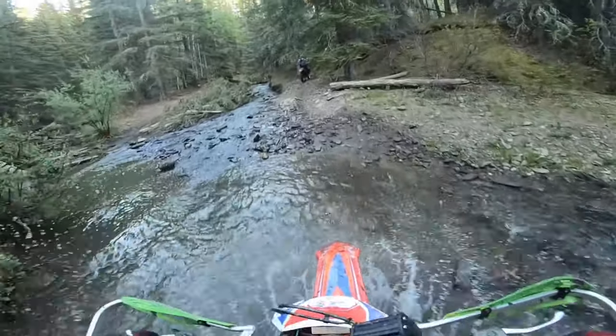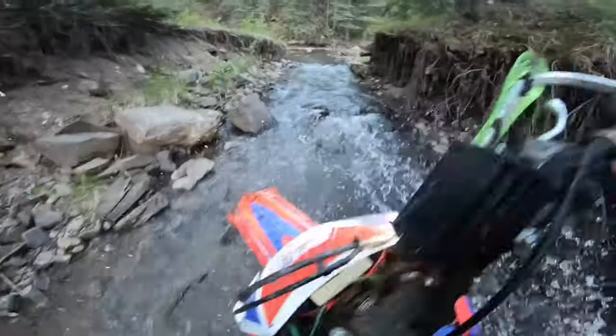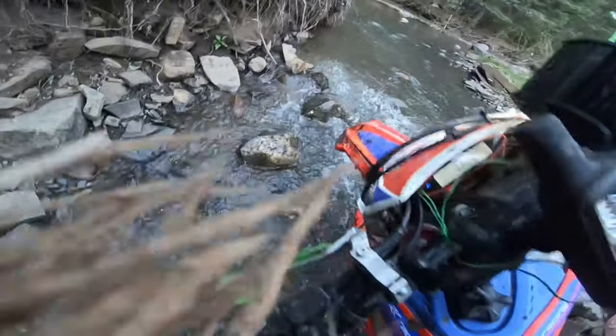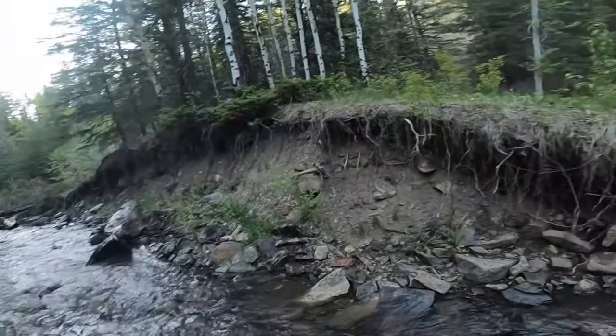With all the rain, though, the water's a little higher than normal. You got this tree downed in the way. It's just slime. As if it's my first day riding. I'm like a fucking newborn deer here. Go left! Yeah!